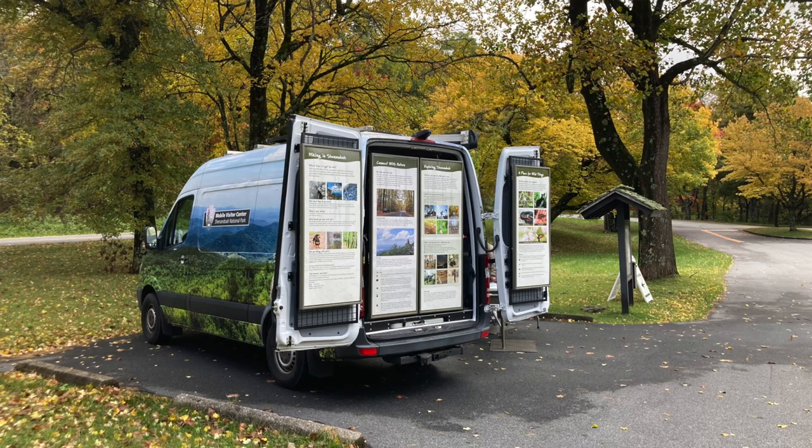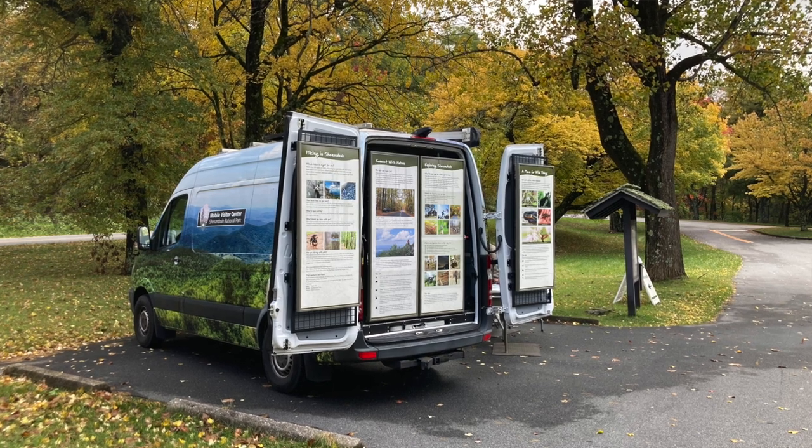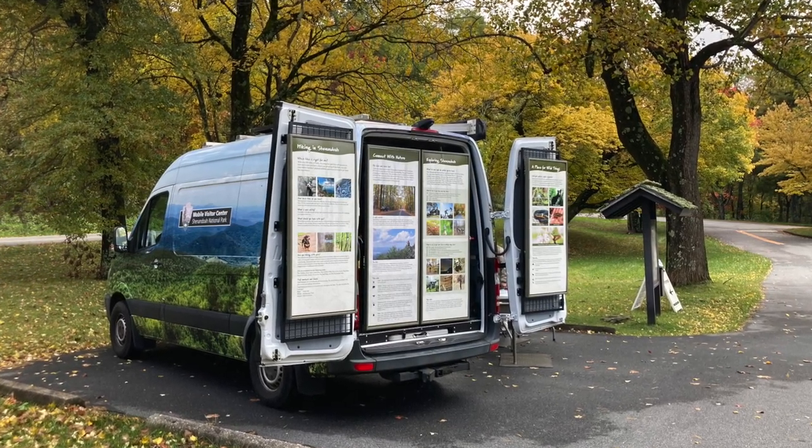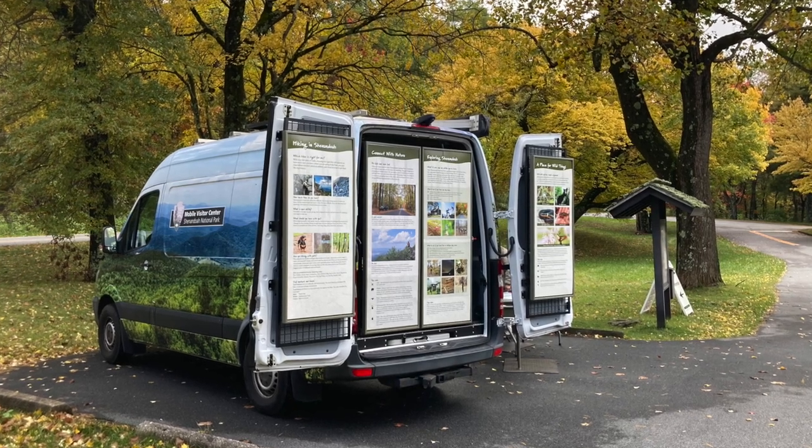And then there's not a visitor center. So what they do on the weekends and during the high season, during the week even, is they have what's called a mobile visitor center. I'll show you a picture here. It's a really cool van that opens up and has displays, and they have a ranger there to share information.